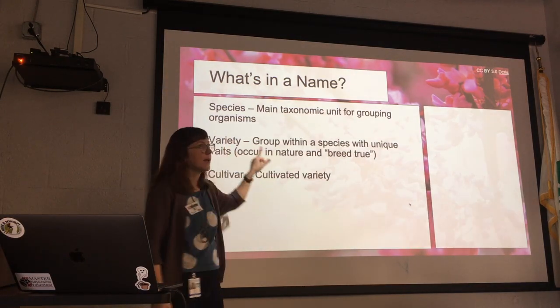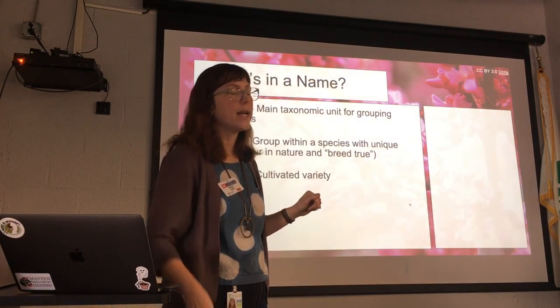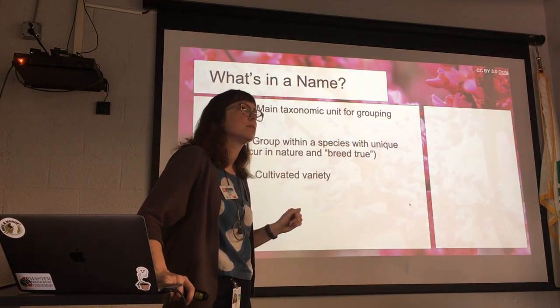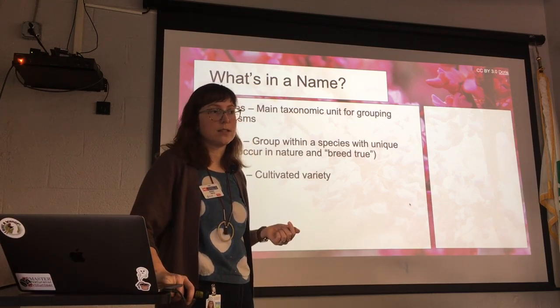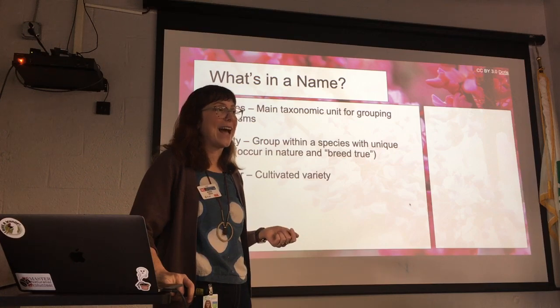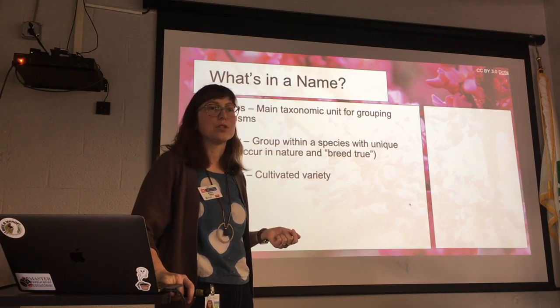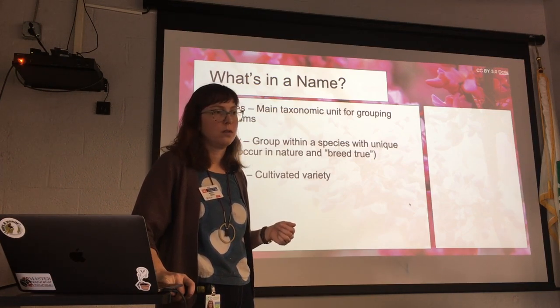So a variety, and this is important, let me go back and clean up what I just said. A variety would be, I'll use the example that I'm kind of alluding to. Cercis canadensis is our redbud. Cercis canadensis variety alba is a white-petaled redbud that is naturally occurring. You can find it in forests, and we've taken it from forests and we've started breeding it. That's a variety.